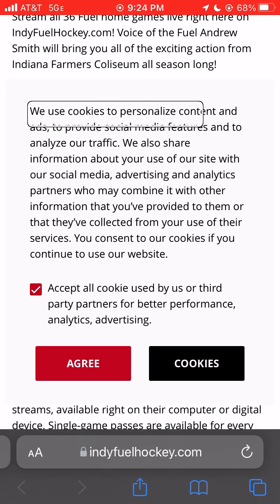I mean, you cannot say how important it is to have depth scoring from your top line to your checking line to the guys who are counted on to defend. Defensemen, you had said Keone Texeris getting involved, the +4, but also a goal and an assist. So it's great to see the Fuel getting contributions from up and down the lineup.